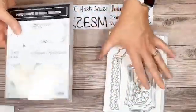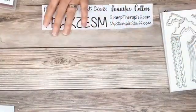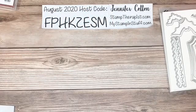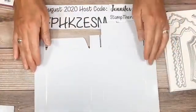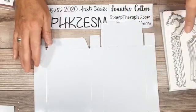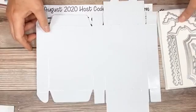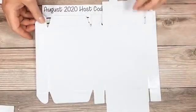Okay, so I'm going to start out by making the box. I rarely ever cut and score a box. I just don't. So Paper Pumpkin mini boxes in our annual catalog is what I will be using, which I love these.